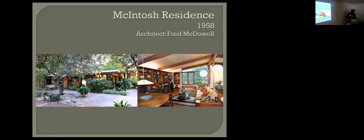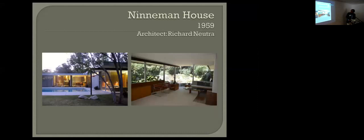Another Fred McDowell project, this is the McIntosh residence, Harry McIntosh, the ceramicist, his home and studio. Can you see the post and beam construction? Next door to that is the other Neutra residence, the Ninneman House. It's now owned by a guy who came up from Argentina, Domingo Paglia, to work specifically with Neutra. And he did work with Neutra for many years, and then eventually was able to buy this house when it came on the market. Domingo Paglia also was a landscape architect. He actually designed the landscaping at the Sheets Studio down on Foothill. And he's also an artist, does amazing work.